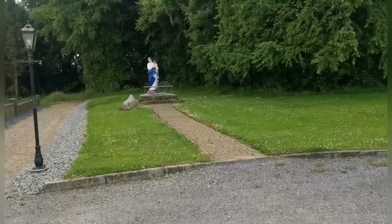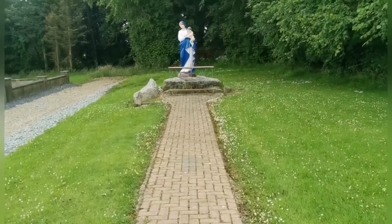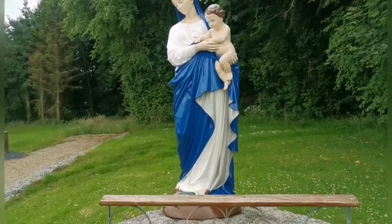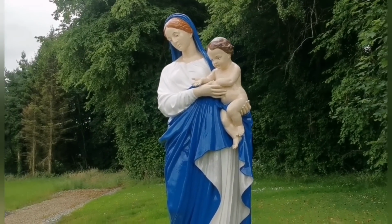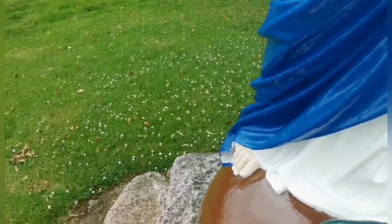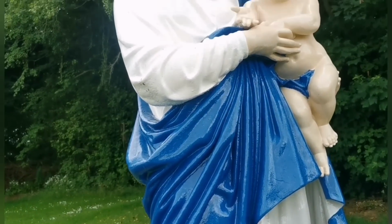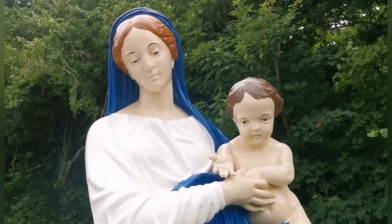I'm just after coming from the church area behind it, and up this pathway here you have this gorgeous statue of Our Lady holding the baby in her arms with the magnificent colours on it. And isn't that just stunning looking? Beautiful statue. And you can see at the foot of the statue here, you have the snake. And it looks like a new statue that was erected here, but some fine features on it.